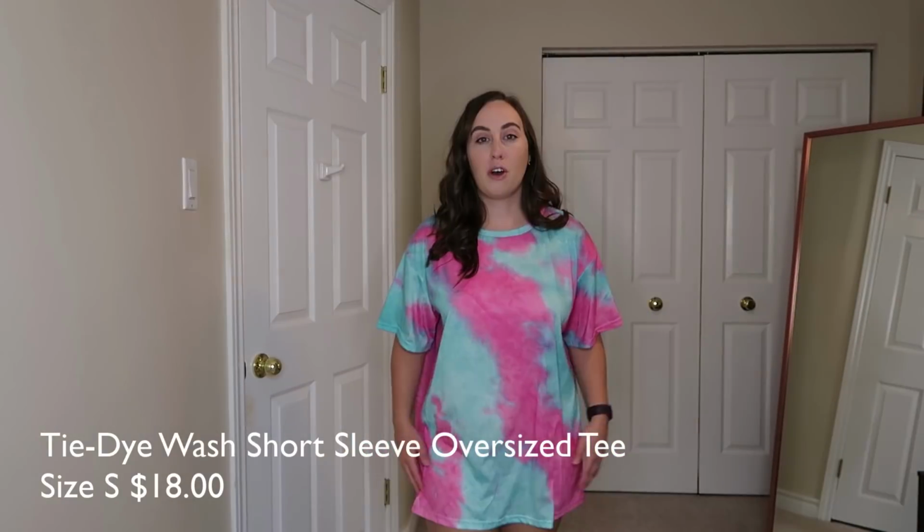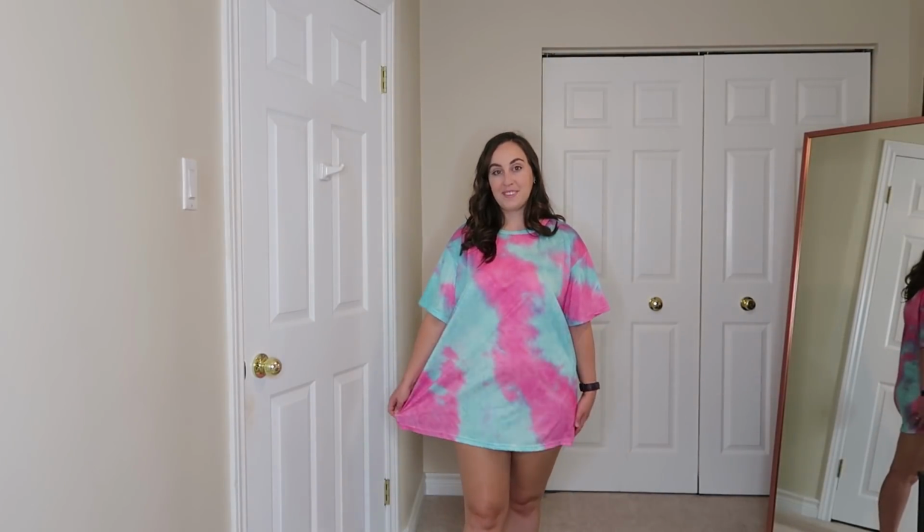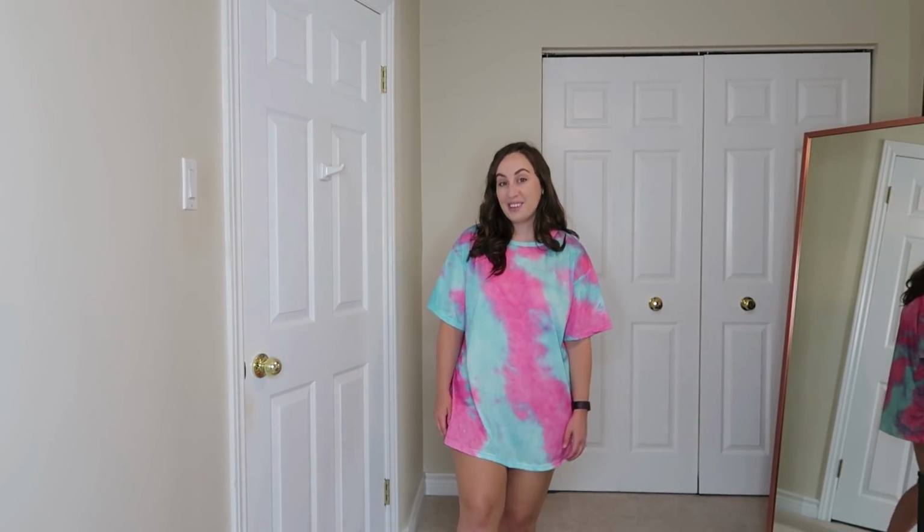I wear it constantly, just around the house. I think it's so comfy to have this big oversized shirt. So I decided to jump on the tie-dye trend and get one of these style of shirts as well. I got this in a size small, and it is very oversized.